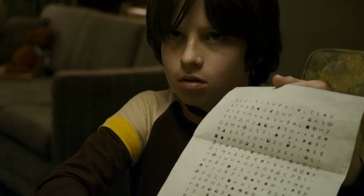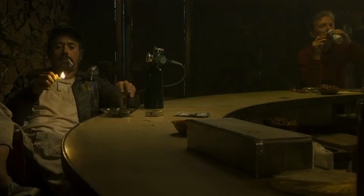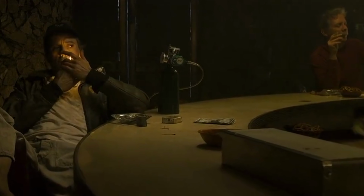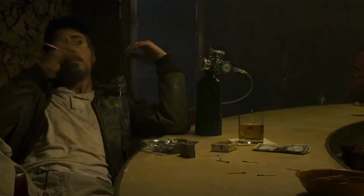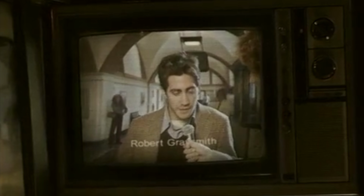What's this? In the decades since the Zodiac's last cipher was received, every federal agency has taken a crack at decoding it. But today, where those agencies had failed, a cartoonist has succeeded. How did you do it? Just a lot of books from the library.